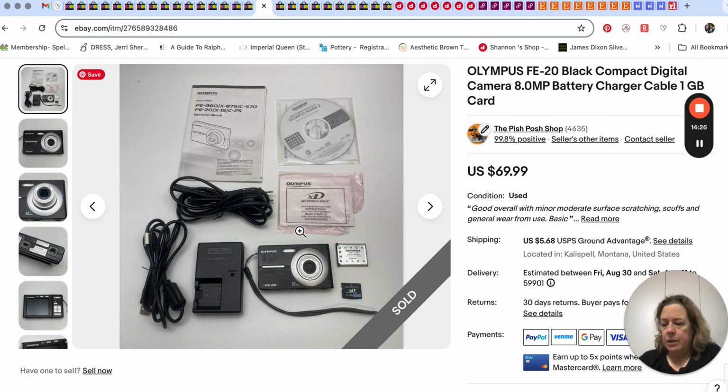Here's another camera that sold. This one sold for $55. And I don't remember where this one got picked up. This could have been on our road trip as well. But it had a lot of the stuff with it. I could be remembering that wrong. But anyway, $55 for that.